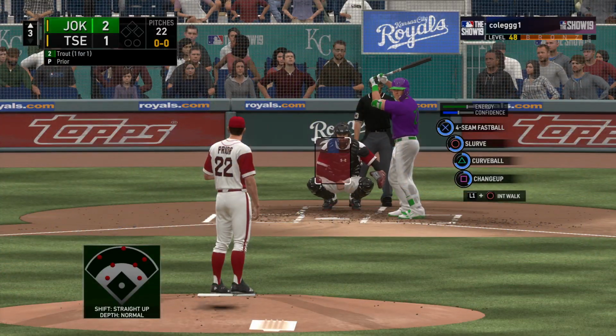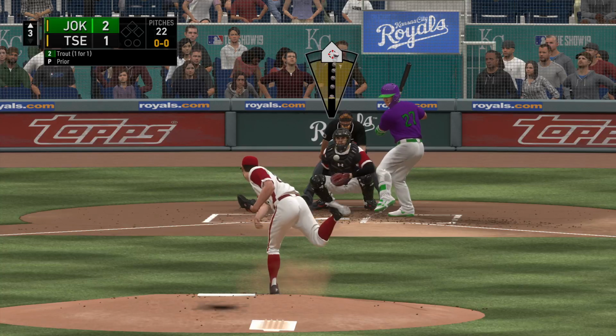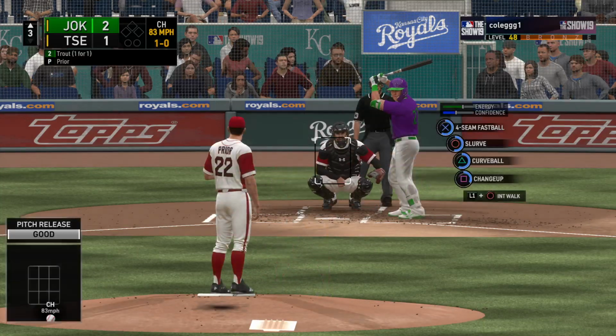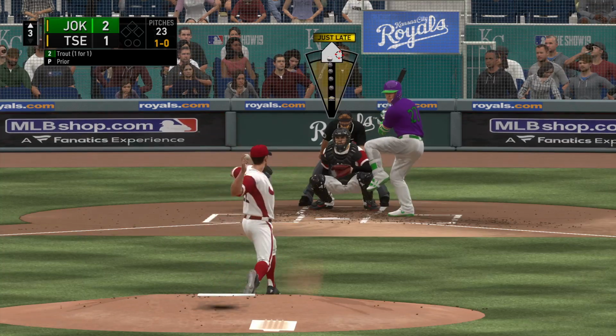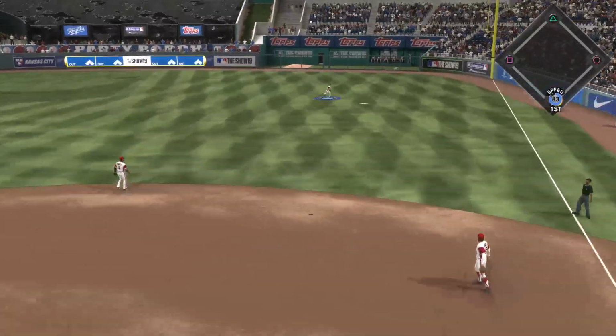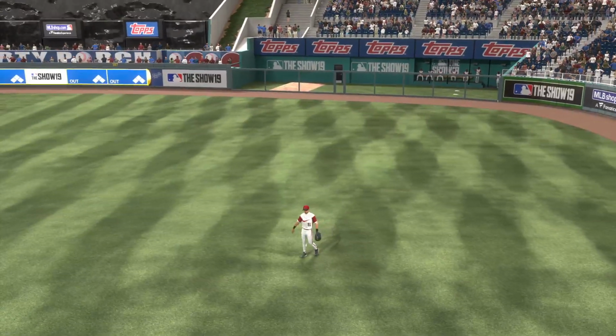Here's the center fielder, Mike Trout. A base hit in his first trip. The Joker, the center fielder. And this one's not close. It's in the dirt for ball 1. Line to the right side. Number 51 is there, and he has it for the out.